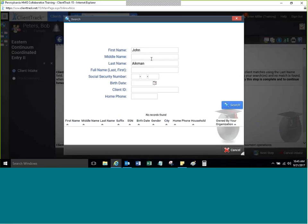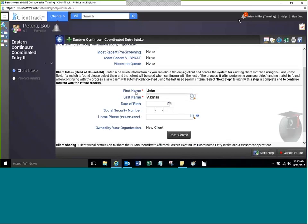The first thing to do is enter in a first name and a last name. That's what I recommend when you're first searching, because as you can see, those are the first fields that are required. The last name actually has a little magnifying glass on it, and that means that as soon as you're done entering it, the system is automatically going to perform a search to see if this client already exists.